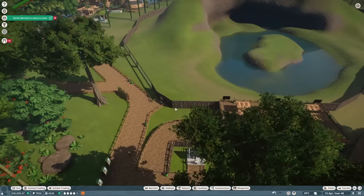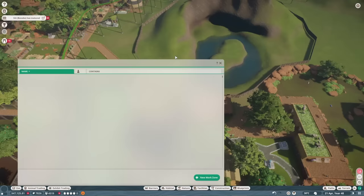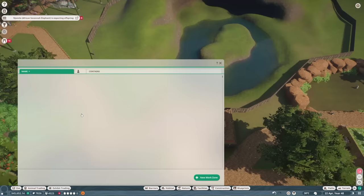I'm also going to add this into our work zone. We need to add this habitat in. So I'm going to go Africa End and add this in. And then we are going to need a little staff area because currently they're just using these staff buildings, which isn't where we need everything to be. I'm also going to add their education talk into that work zone and then just add everything into zoo.